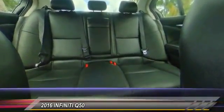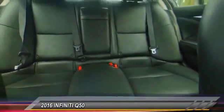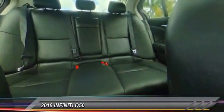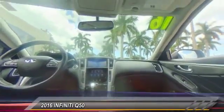Here are some of this vehicle's great options: power passenger seat, traction control, remote engine start, air conditioning, dual airbags, leather-wrapped steering wheel, power steering, alloy wheels, four-wheel disc brakes, compass.